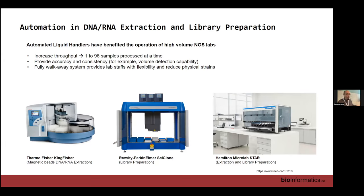But again, it is important because having this system allows your lab staff to fully walk away. It gives everyone flexibility. Not that I need the staff to work more, but now you can handle things with ease and with more attention. Also, pipetting is definitely a physical strain, and this helped reduce a lot of the physical strain on lab staff.